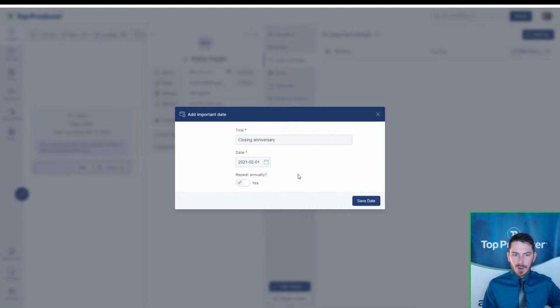One little thing to point out is when you're setting an important date, you either want to set it to the next occurrence, or if the occurrence was this year, the last one, because it's always going to occur the next year after what you set to remind you. Same for a birthday. If a person's birthday is, let's say, May 5th, 1990, you'll want to set that to May 5th, 2021, because that was a recent occurrence. It's going to remind you in 2022. So let's go ahead and save this closing anniversary.